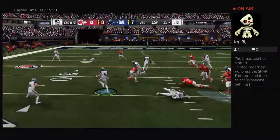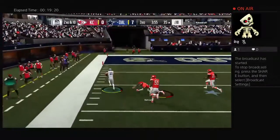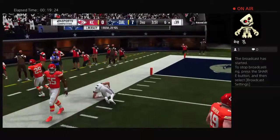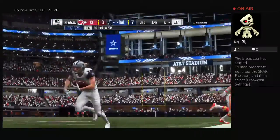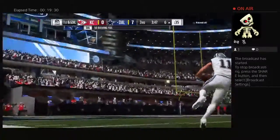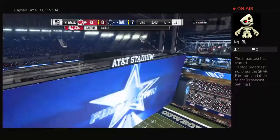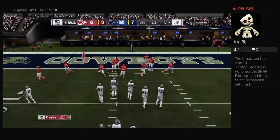Now Dak on the option left. Finding room to the 20. And he's all the way down to the 6-yard line. A really good pickup of 28 yards. This is one of those plays that has an equal chance of either being a big gain or a big loss, but with the college influence, we're seeing more of these plays come into the NFL.